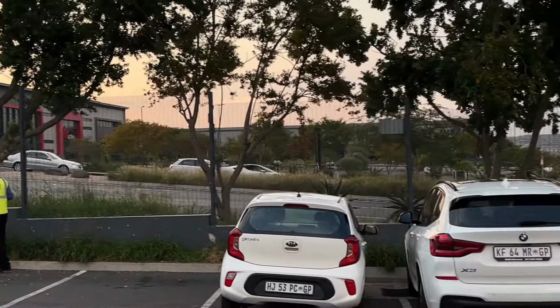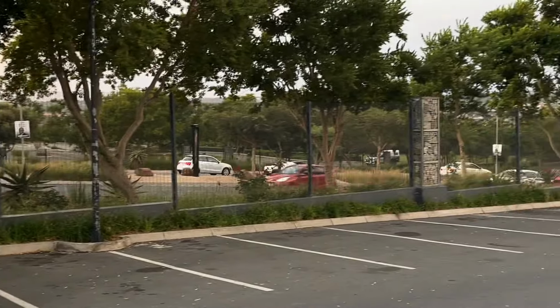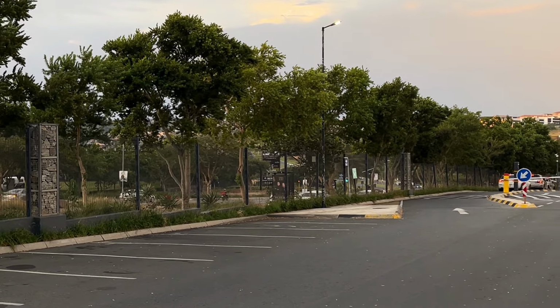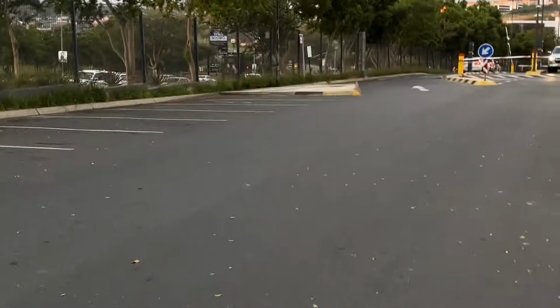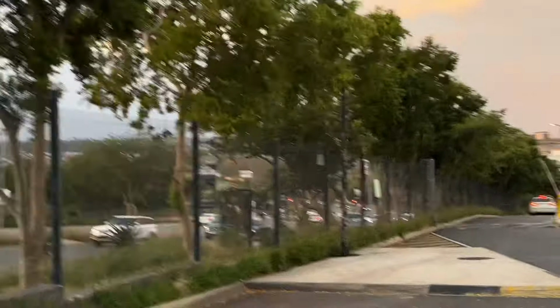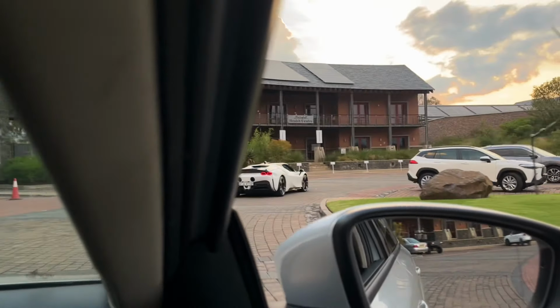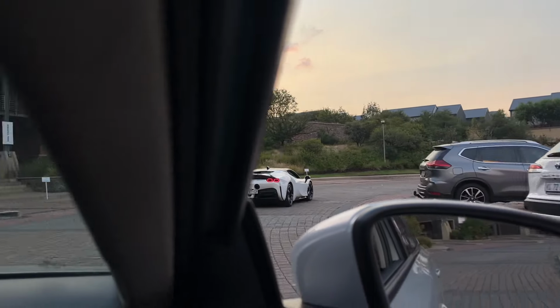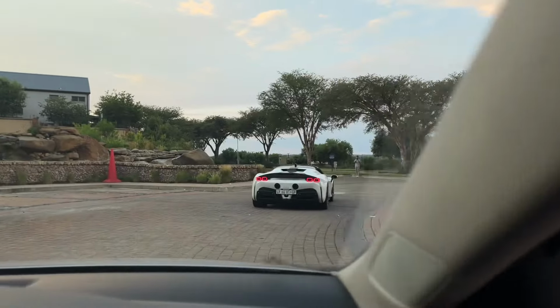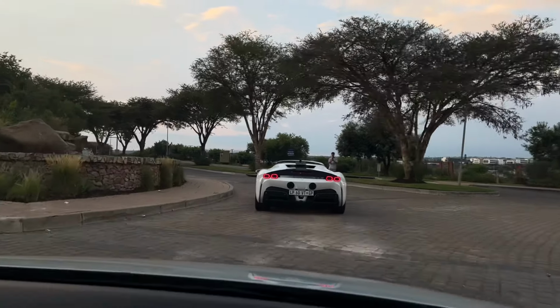Ooh, SF90. Ooh, Novitec. He's coming in. Yes. Yes. Ooh. Ladies and gents, we got one of the craziest spots of 2024. Novitec SF90. Oh my word!